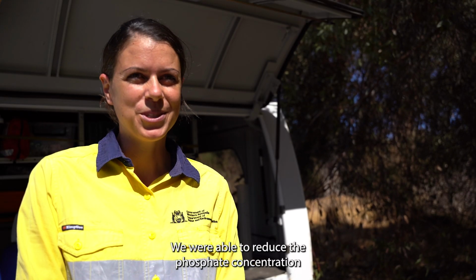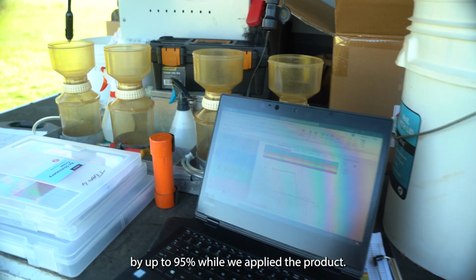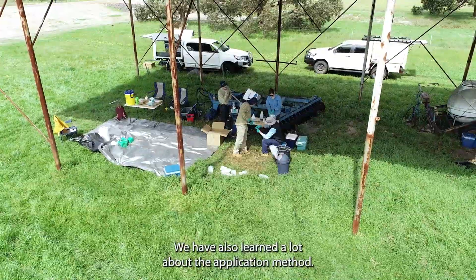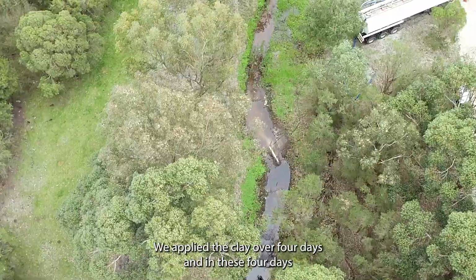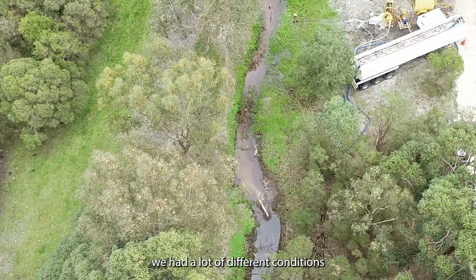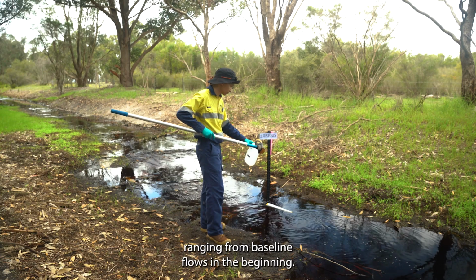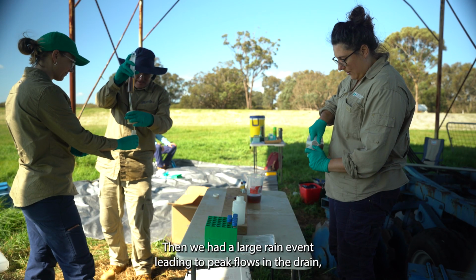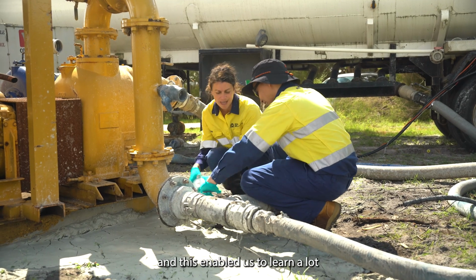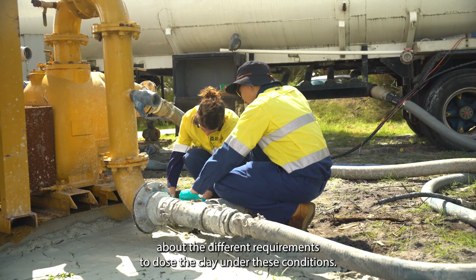We were able to reduce the phosphate concentration by up to 95% while we applied the product. We have also learned a lot about the application method. We applied the clay over 4 days, and in these 4 days we had a lot of different conditions, ranging from baseline flows in the beginning, then we had a large rain event leading to peak flows in the drain. And this enabled us to learn a lot about the different requirements to dose the clay under these conditions.